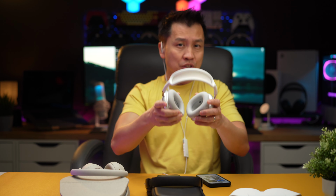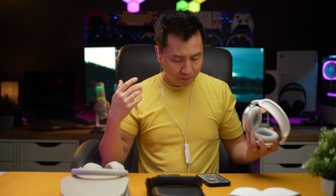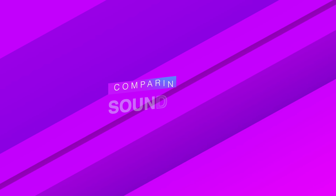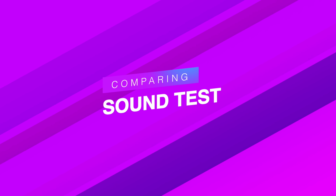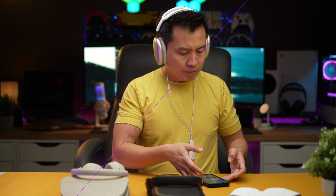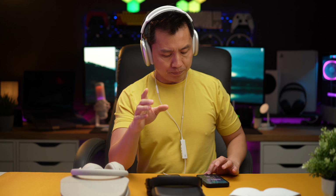Now let's do some music. We're gonna play some music. So since I have the AirPod Max already hooked up, I'm gonna go ahead and use that one first. So this is a music test for AirPod Max. For all of these tests, I'm going to turn it on full blast. Okay, so just an FYI on that. Here you go.